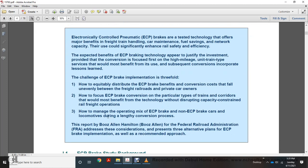The challenge of ECP brake technology implementation is threefold. One, equitable distribution of the ECP brake benefits and conversion costs, which fall unevenly between freight railroads and private car owners. Two, how electronically controlled pneumatic brake conversion of the particular types of trains and corridors that would gain the most benefit from the technology can avoid disrupting capacity constraints within rail freight train operation. Three, how to manage the operating mix of electronically controlled pneumatic brake versus non-ECP brake cars and locomotives during a lengthy conversion process.